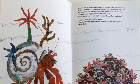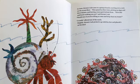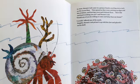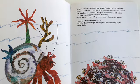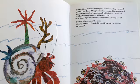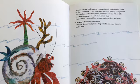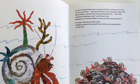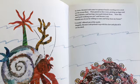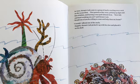In June, Hermit Crab came to a group of snails crawling over a rock on the ocean floor. They grazed as they went, picking up algae and bits of debris and leaving a neat path behind them. "How tidy and hardworking you are," said Hermit Crab. "Would one of you be willing to come and help clean my house?" "I would," offered one of the snails. Happily, Hermit Crab picked it up with his claw and placed it on his shell.